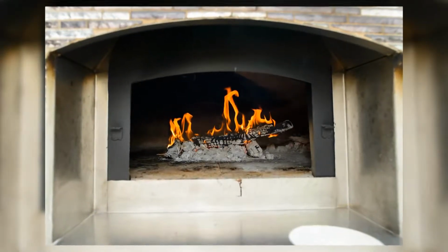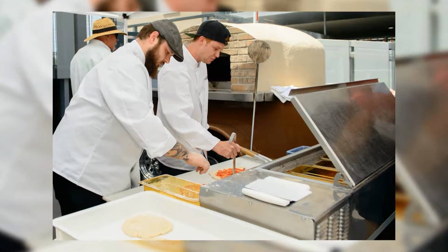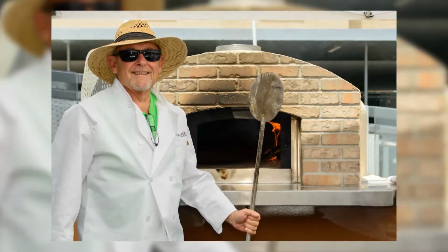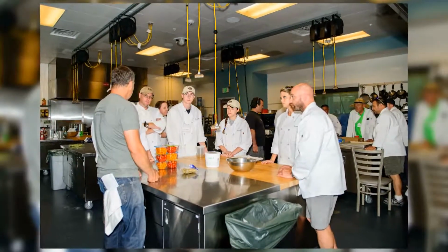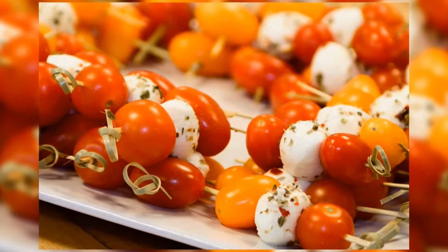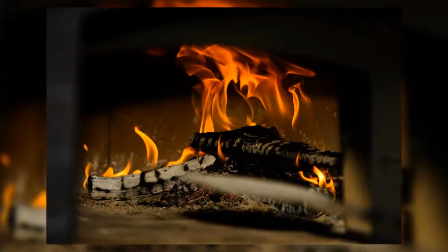And just to answer your question, these ovens get 800 to 900 degrees. It's not unusual to see the dome temperature 1,000 degrees. So anything you cook in this oven, it has an incredible power to transform food. The same vegetables that you would put in your conventional oven come out totally different in these high heats. That's the pizzazz in these wood-fired ovens.